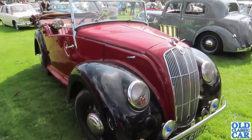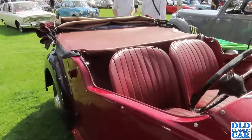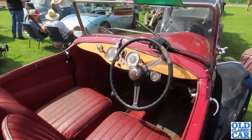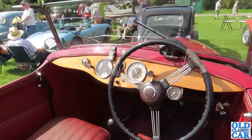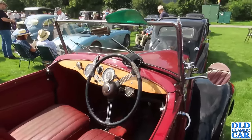It's a bit of a rare little car, wasn't it? It is, yeah. I haven't seen one before. This is a rare wee beastie. The driver's eye view.